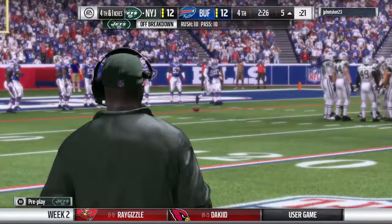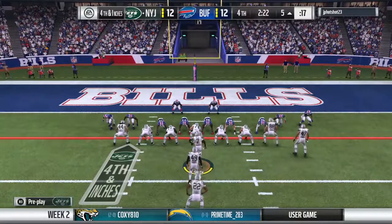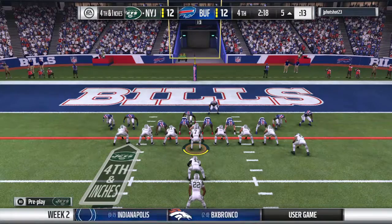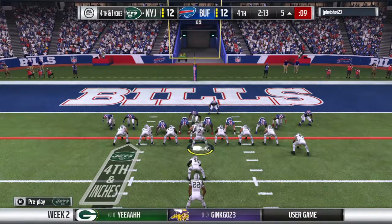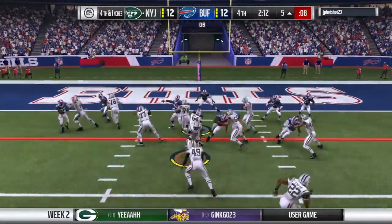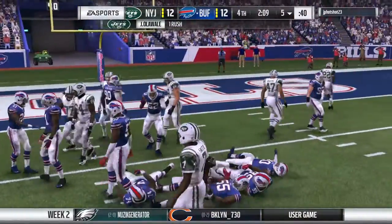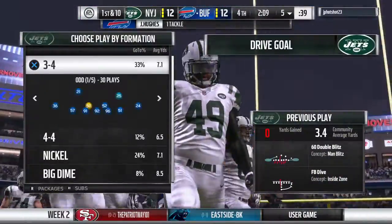Tie game, 4th quarter, and they're going for this thing on 4th down. They come out here in the eye. Here we go now with Olawale. They'll get neither the touchdown nor the 1st down. And that will force a turnover on downs.